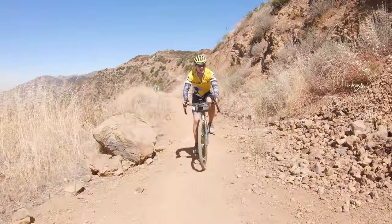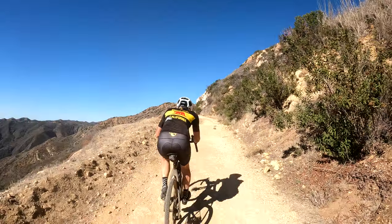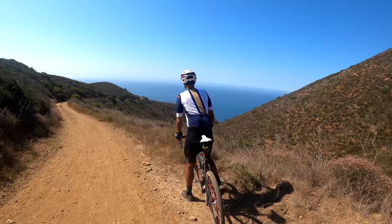Zach here from Gravel Bike California in Malibu, ready for another Send It up to the Backbone Trail. Now, the Backbone Trail is 68 miles stretching from Will Rogers Park in Santa Monica to the end of the Santa Monica Mountains, but only certain segments are open to bikes.